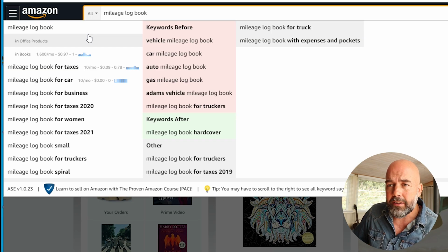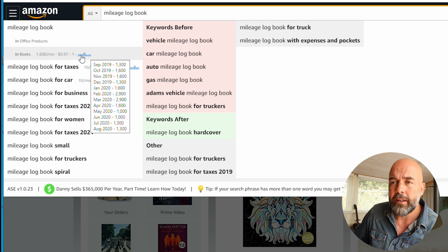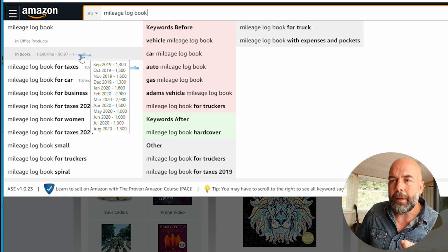And a recent feature that they did provide with the plugin was these little graphs, and it will tell us the search numbers on Google over the last year. So we just need to hover over the graph, and you can see there from September 19 up until August 2020, it will show us the monthly searches. Now that's useful because it gives an idea, one, of the searches, but it also gives an idea of any trends on Google for that particular keyword. And we can see here that it appears as though this keyword is searched more in February and March.